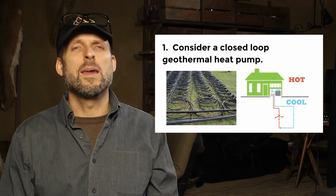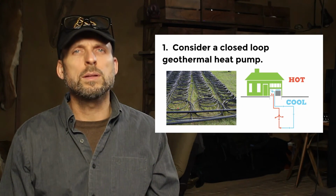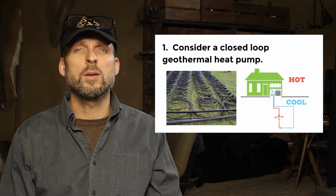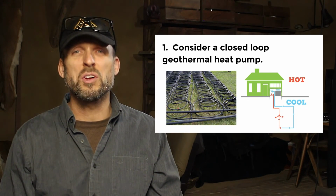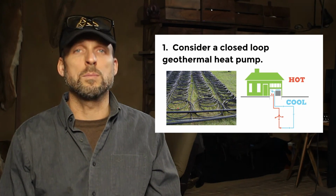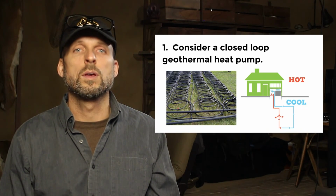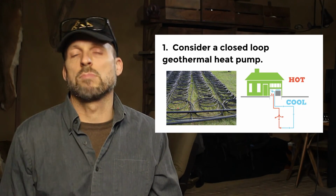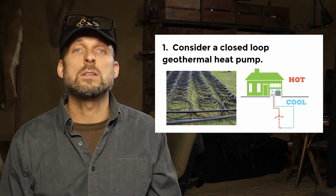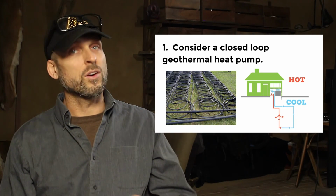And finally, number 1, consider a closed-loop geothermal heat pump. If you don't plan on building a mobile tiny home, you could cut your heating bill by anywhere from 40 to 70% and your cooling costs by as much as 30 to 40% with the installation of a closed-loop geothermal heat pump. There are other types of geothermal heat pumps, but the closed-loop systems offer the most potential for energy savings. Basically, this technology works by taking advantage of the constant temperature just below the surface of the soil to moderate the temperature inside your house.